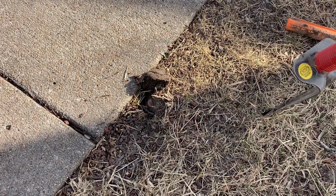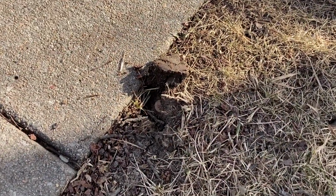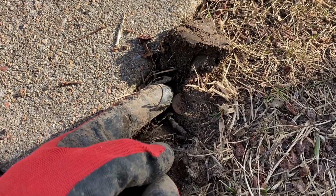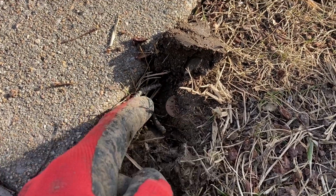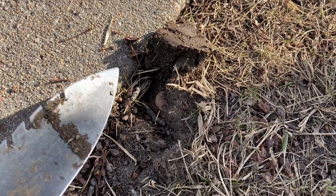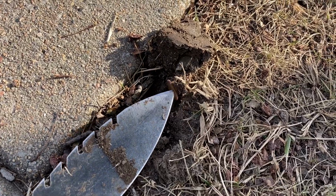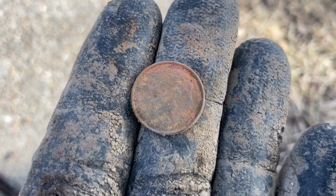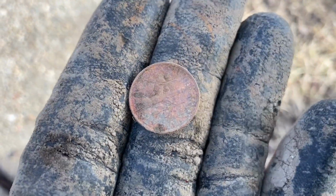This right here is why winter is my least favorite time of the year to hunt. I got a dime just below the surface, and it is frozen in place. Oh my gosh, I can't even get it out of there. When the ground freezes like this, it's really hard to go out and metal detect, but you can still get out and find a few things. Got us a clad dime. It'll go towards an old coin, so let's keep detecting.